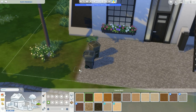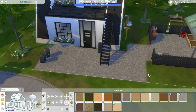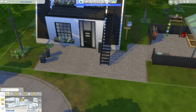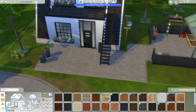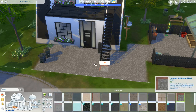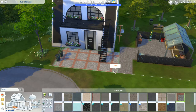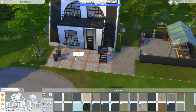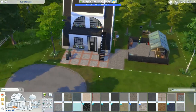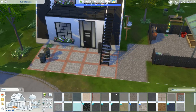Is this grit and gravel available as a tile? If it is, I could just do that instead. Let me check, because if it's a tile, it just makes my life a lot easier. I doubt it though. Let's see. Tiled, outdoor. What is this? Oh, we have this. Oh, this looks nice. I like this. Why haven't I just used this? I was using the terrain paint and I could have been using this.